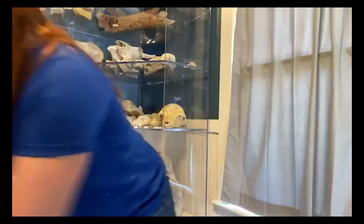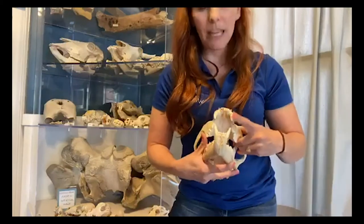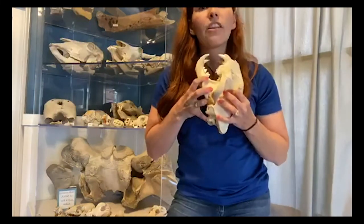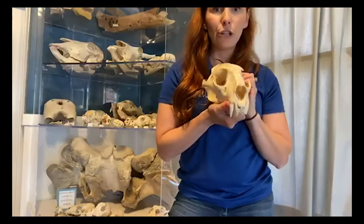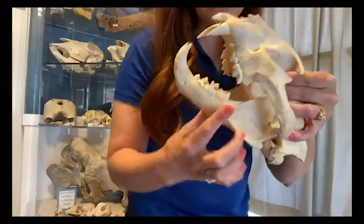Let's compare it to some of our other skulls here. So we've got the big cat skull here, and the big cat has big canine teeth. You can see here, these are the capturing teeth. If this is a jaguar, a leopard, they're gonna pounce and grab their prey using those big, huge teeth. And then in the back, these right here are called carnassial teeth, and they work like scissors.